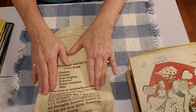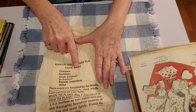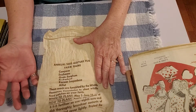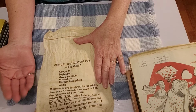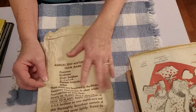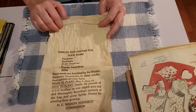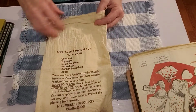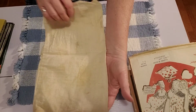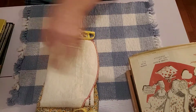I don't know if it was for feeding the animals, because it says annual seed mixture for farm game. So I don't know if they planted this seed for a mixture of grasses that they used for their animals to eat, or if it was some kind of a flower mixture, like wildflowers. Really don't know, but I liked this muslin bag, so that's why I picked that up. It's got some age on it, and I like the printing on there.